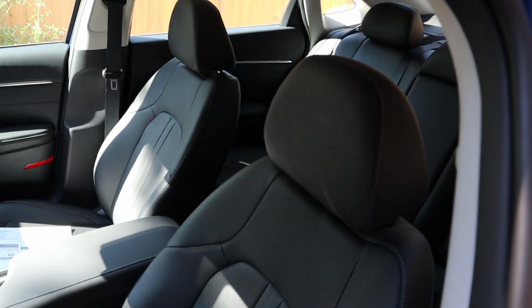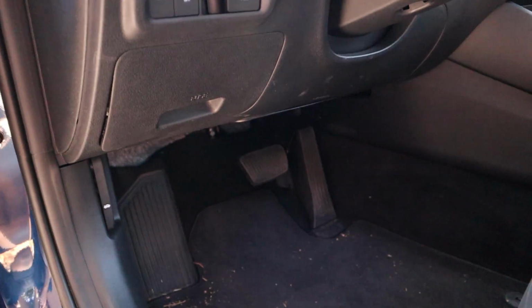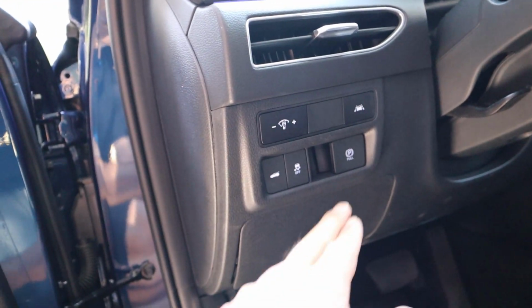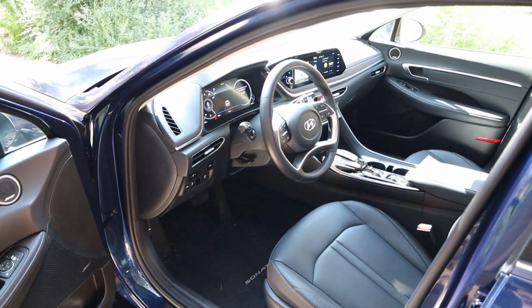And then here are the seats at the front. So again, you've got the leather with the perforated leather all down below with the adjustments there on the side of the seats. There's your pedal layout, and then you've got this for the stability control. That's for the trunk. You've got that for the brake, the lane departure. The steering wheel is manually adjustable. Hood latch release, and there's where we're looking before we pop in.